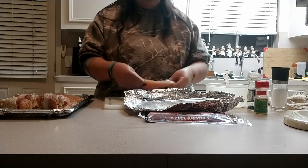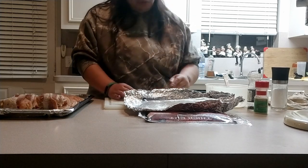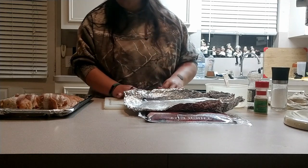Kind of like a really chunky piece right here. So I might have a little trouble rolling this, but we're going to try our best. So we're going to find again our flat side of the chicken, which is right here.